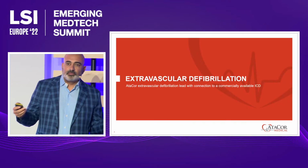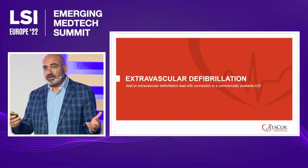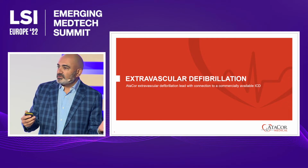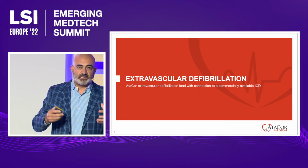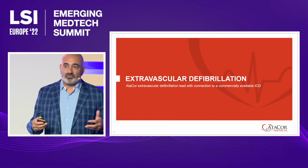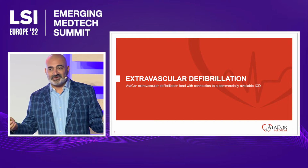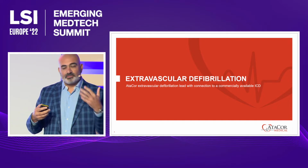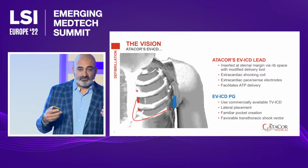First, we'll talk about defibrillation. It's a large market. It's existed for a long time. But again, what we've been trying to do is make these devices less invasive for patients, easier to put in, and get them outside of the cardiac environment where the heart's beating 100,000 times a day, 35 million times a year. Eventually physics wins. When we put something in the heart, it's just got to be subjected to all of that kind of flex fatigue.